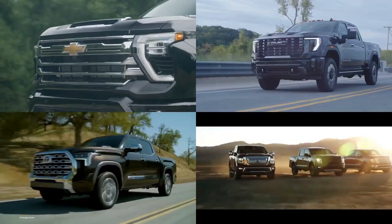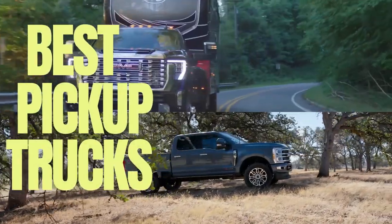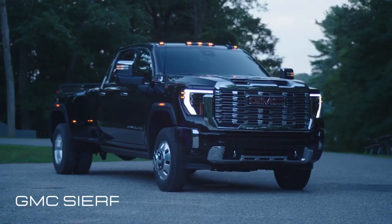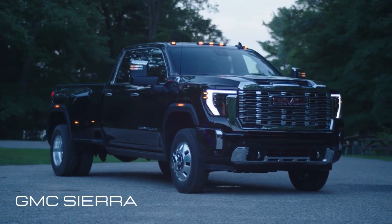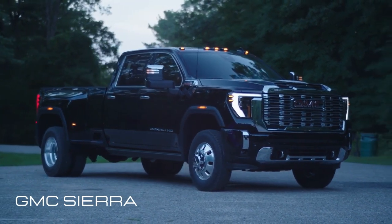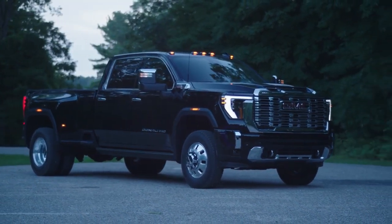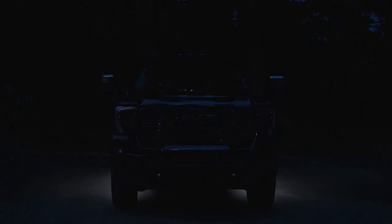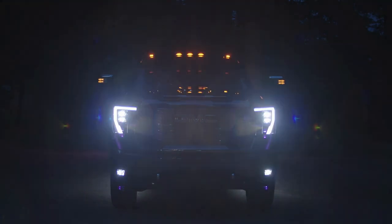Join us in this video as we share the best pickup trucks based on performance, features, comfort, and price. The GMC Sierra is a full-size pickup truck that can handle any task you throw at it. Whether you need it for work, play, or both, the Sierra has something for you. It has a bold and rugged design, a spacious and comfortable cabin, and a high towing and payload capacity. It also has some smart features and technology that make it stand out from the crowd.